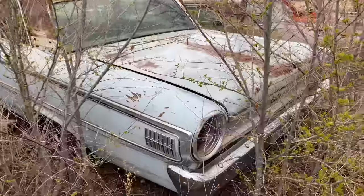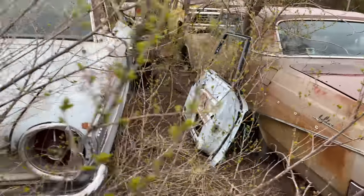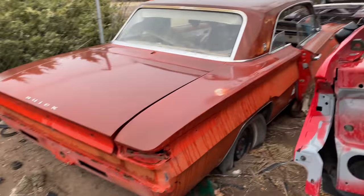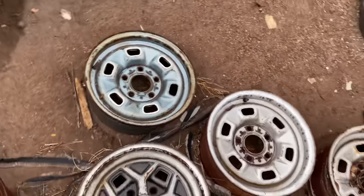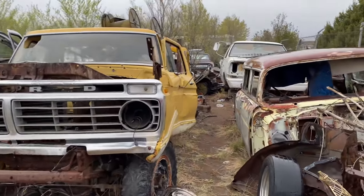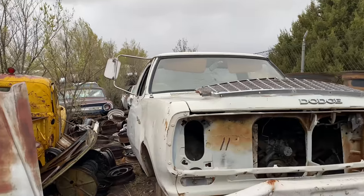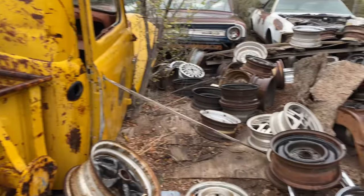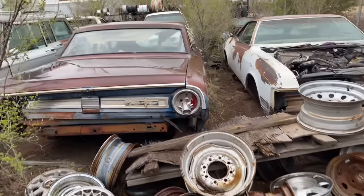Check this out, it's an old Galaxy right here. '63, looks like. Super cool. Old Buick. These are the cars that I saw. Lots of old school rims. Okay, something just caught my attention, which is this Galaxy. Whoa, that's awesome.